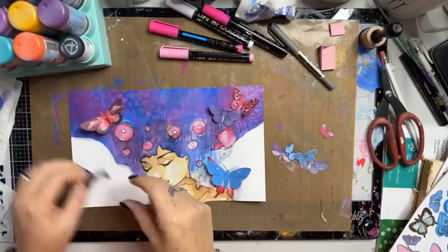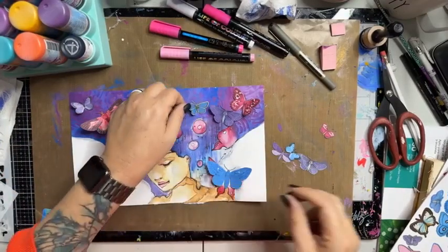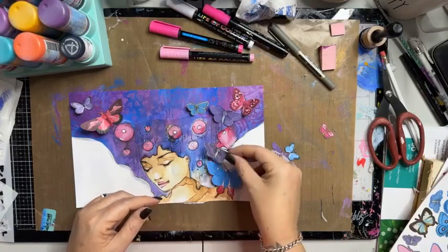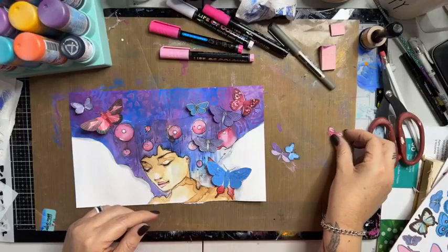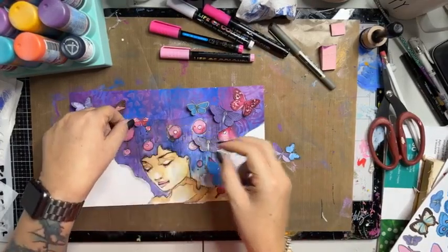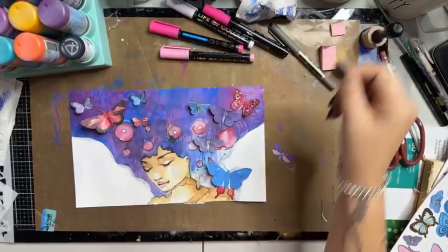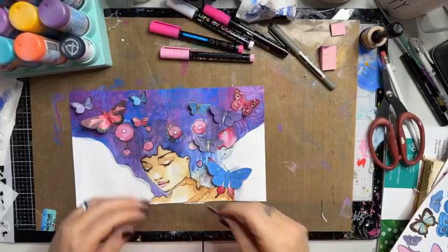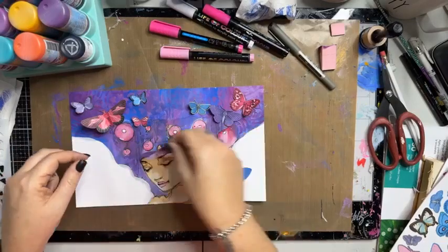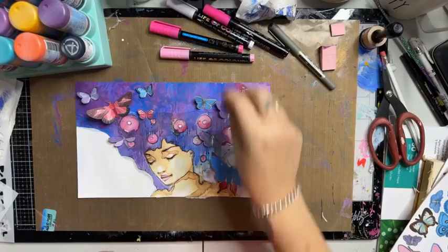I'm just going to fill her hair full of butterflies. What do we think? Purple, purple, purple. Another little pink one here. Another little blue one up here. All right. Yes, okay, now I'm getting somewhere. This is working quite well.